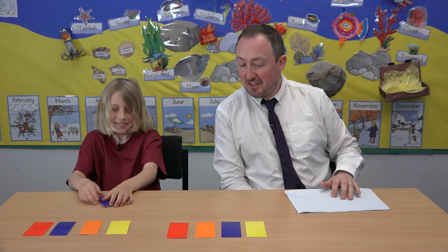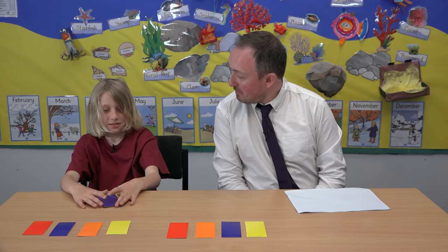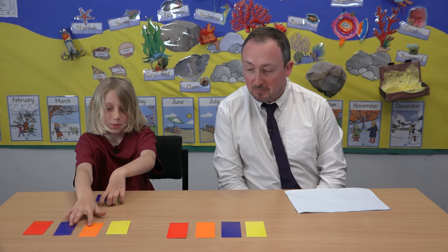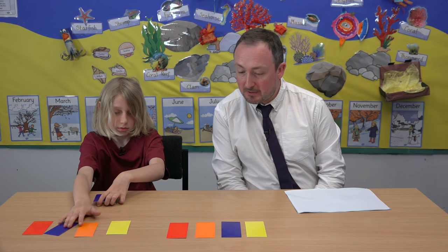Oh. Right, okay, so we've got to swap them. Did you have the right colours? Yeah. Were they in the right order? No. Two of them needed to be swapped. Those two in the middle we need to swap round. Okay, so do you want to swap those round so that they're the same?